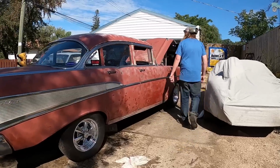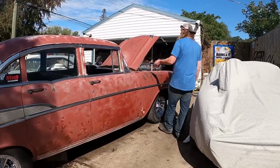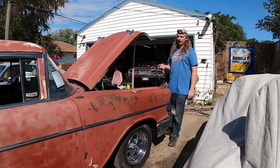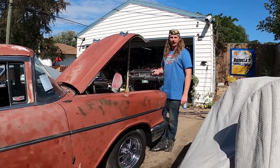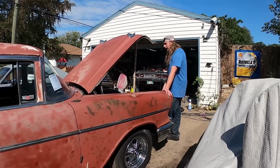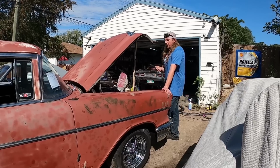I love this car. It's going to be hard to give up. I'm not going to lie, now that I've put it all together, this is probably the nicest car we have right now in the driveway. But yeah, so that's how it's going to go. We figured out a way to do it.